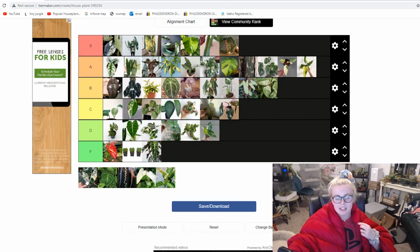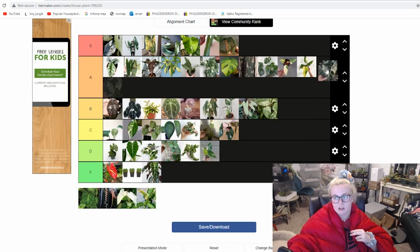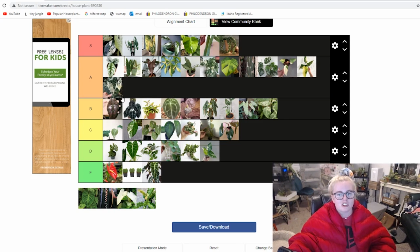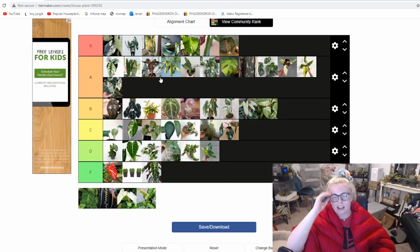Next we have the variegated Alocasia frydek, which I also think is A tier. The only reason it wouldn't be A tier is because you can't really control the variegation on Alocasia. Like, if your plant decides to revert, then you can't just cut it back to start it over because it doesn't come from nodes.